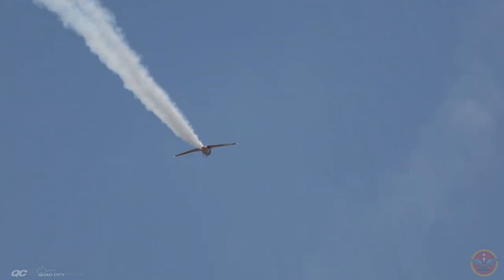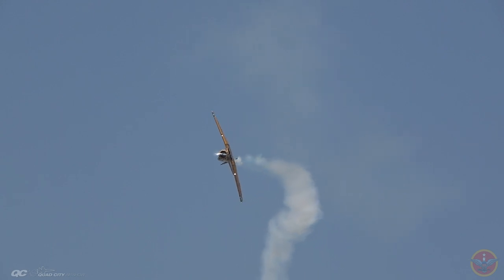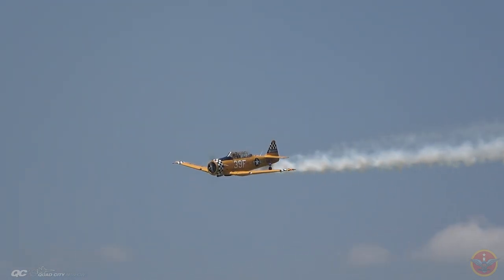Inverted, cruising down the show line. You can see he's at treetop level, brings the nose up, goes right out over into the 4-point hesitation roll, carving that sky into four 90-degree slices. Exit, stage left. Jeff Shetterly, folks, let's give a great big hand.